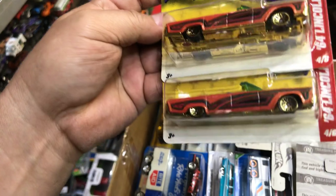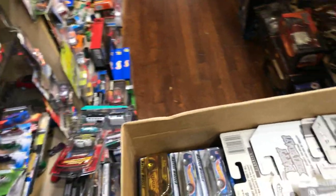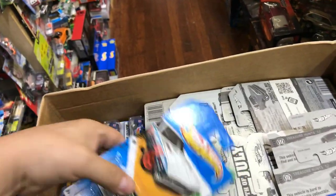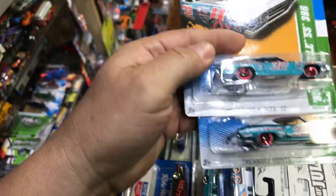Two more Lincolns. 1964 Lincolns, nice car. Oh, more Chevy Chevelles. 1969 Chevy Chevelle SS 396. So more to the collection of Playdays.